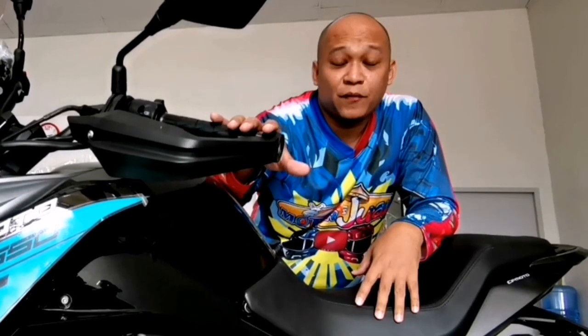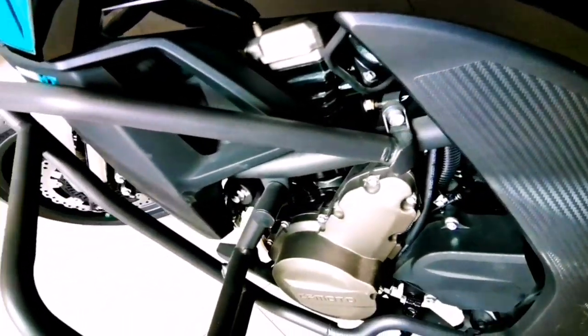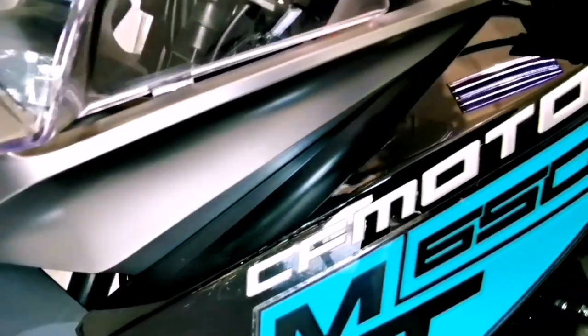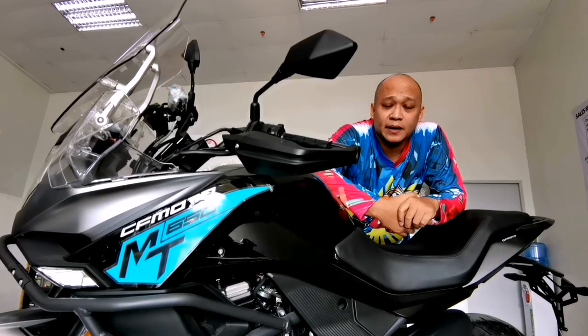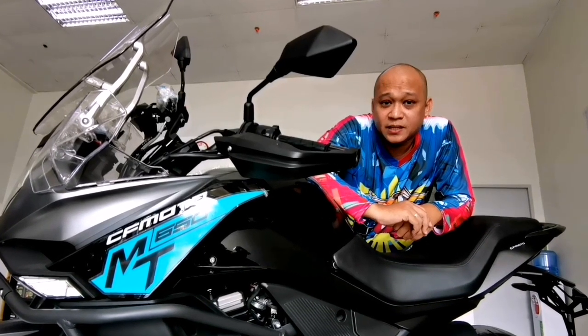So this is a 649.3cc displacement motorcycle, liquid cooled parallel twin, and it also has 6-speed manual transmission. It gives 71 horsepower. You will actually find a lot of similarities with this bike to the Versys 650.